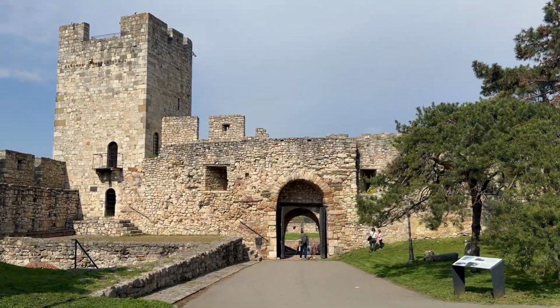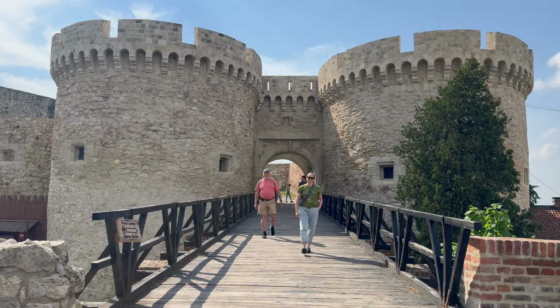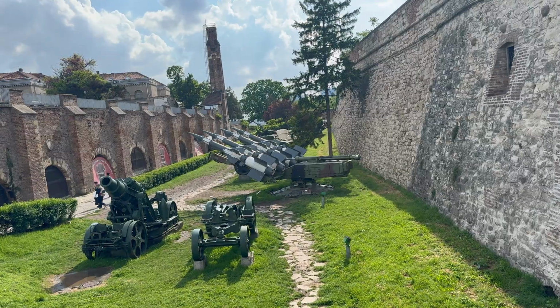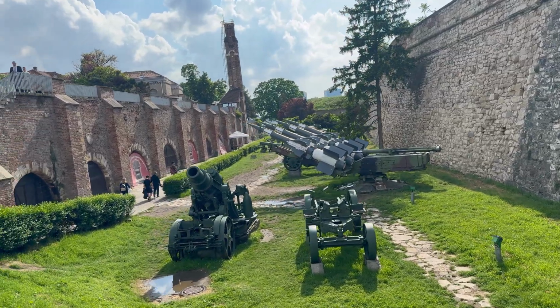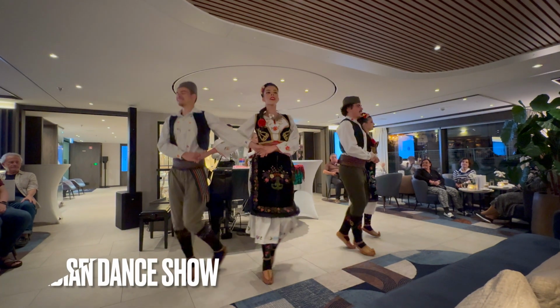As we come through the fortress, here's another one of the gates. There's several gates that you can enter and exit. After marching all over the Belgrade fortress, we headed back to the boat and freshened up. After dinner, the Viva Cruise team had invited a famous local dance troupe to perform.